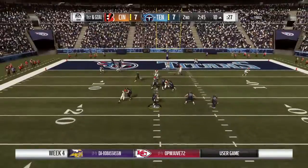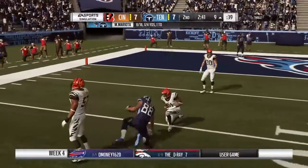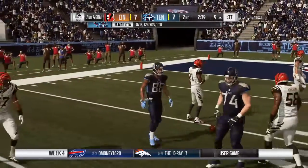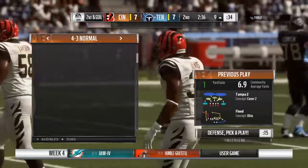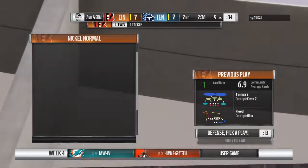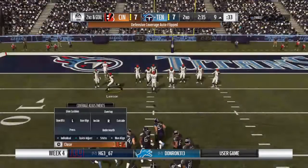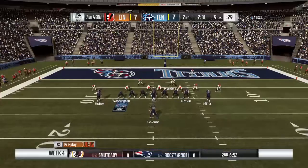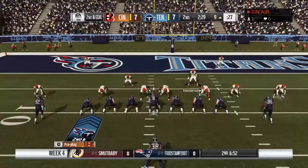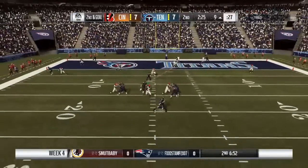From the gun, Mariota. This will be caught just inside the 10. And now they're inside the 10 as he's brought down at the 9. Only a yard on the completion. It's 2nd and goal. One thing you're hoping for when you run drag routes, you're able to hit a receiver in stride, and he can pick up a lot of yardage after the catch. But in this situation, the defense was effective, able to stop him before he could get a good head of steam going. To throw, Mariota.